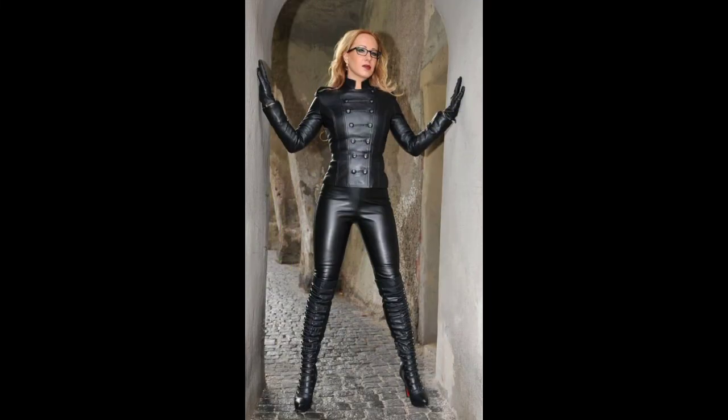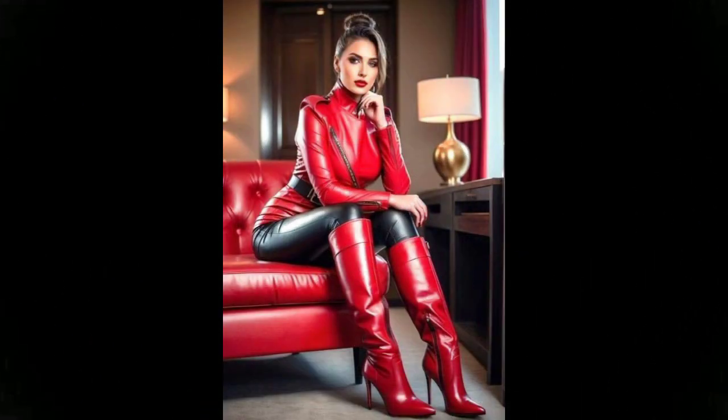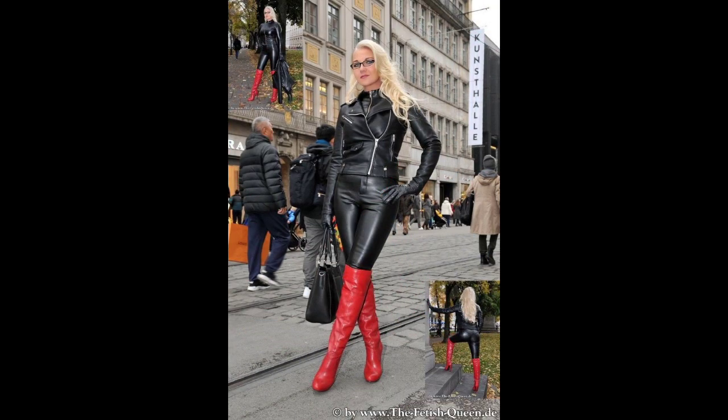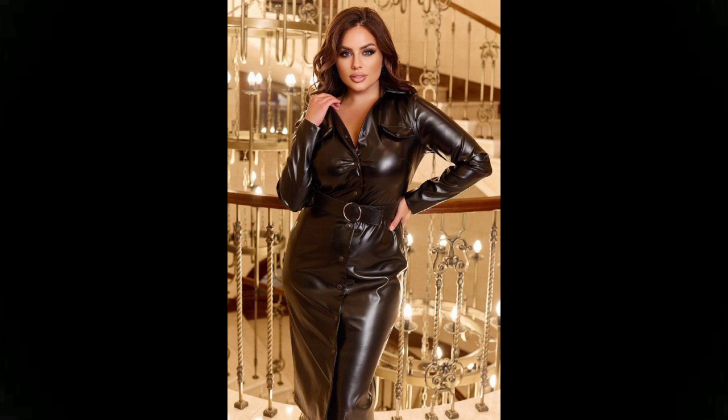So beautiful stitching, very attractive designing, different types of leather, different colors of leather, and many more beautiful and latest variety designs and ideas of leather dresses for mature women in today's collection. I hope you like it.